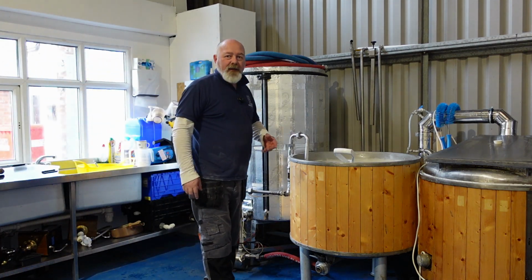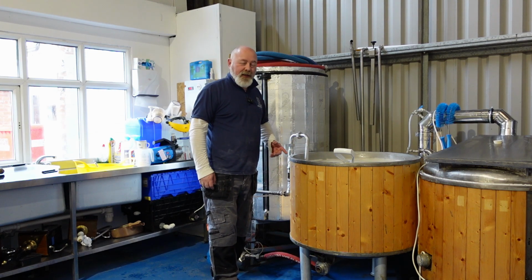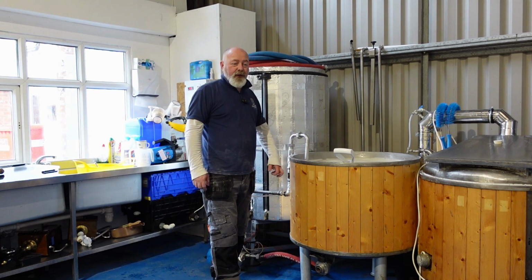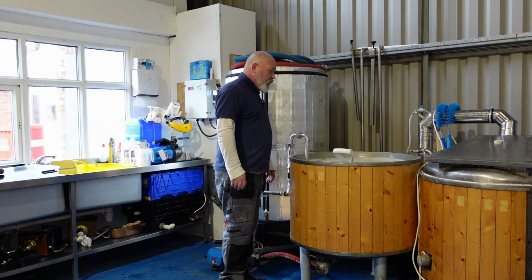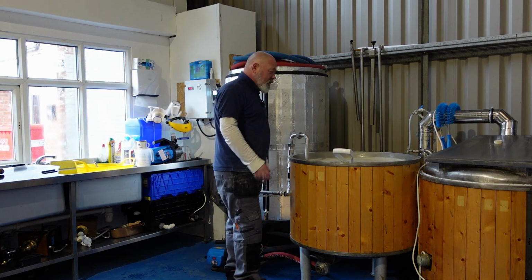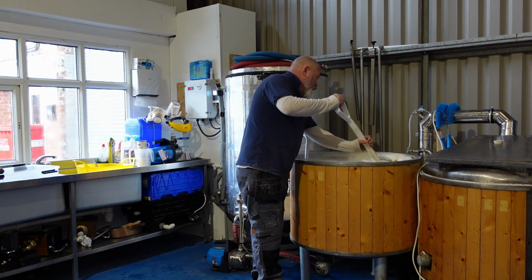Of course, if the water amount is different, then the calculations that we've made for the post-mash gravity, which in this case should be 1072, will obviously change, because we're going to have less water in there, or more water, so the dilution will be different. I hope that makes sense.